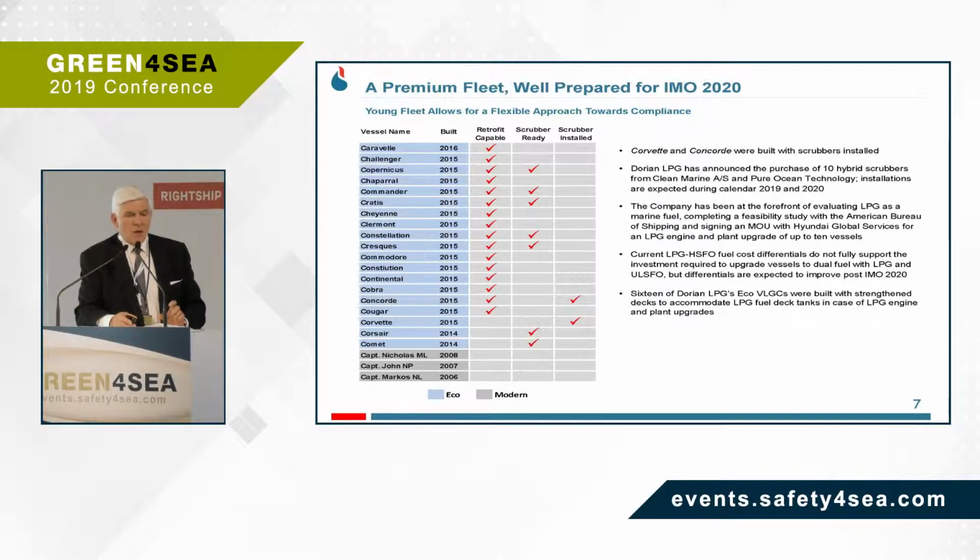on the deck. We installed 2 scrubbers at that time in 2015, so we have an experience of about 4 years in operating scrubbers. And then last year we ordered 10 scrubbers from 2 different manufacturers.